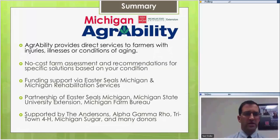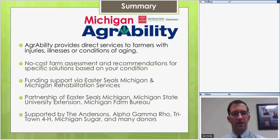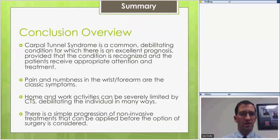Paul already went over the basics of AgrAbility. Here in Michigan, we are supported by Michigan Easter Seals and Michigan Rehab Services, Michigan State University Extension, as well as Farm Bureau and other private donors and industry groups, and we're able to help the farmers and growers all around Michigan to acquire accommodations like those that we've shown here so far. So in conclusion, I'm going to turn the presentation back over to Amber to close. If you have any questions for me, feel free to put them into the chat window or at the question and answer session at the end.